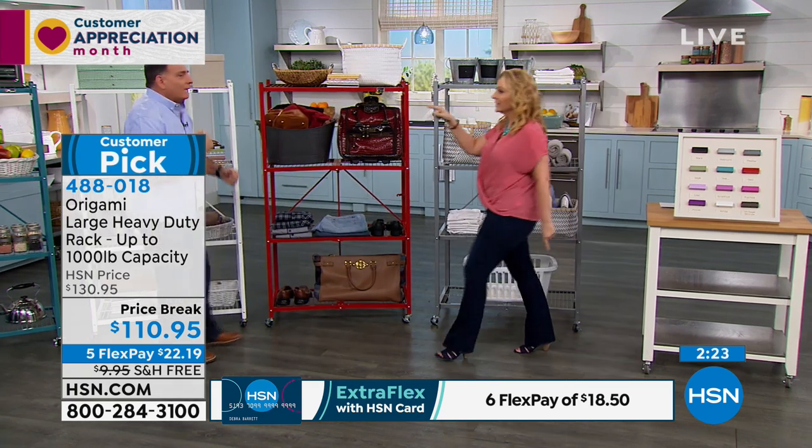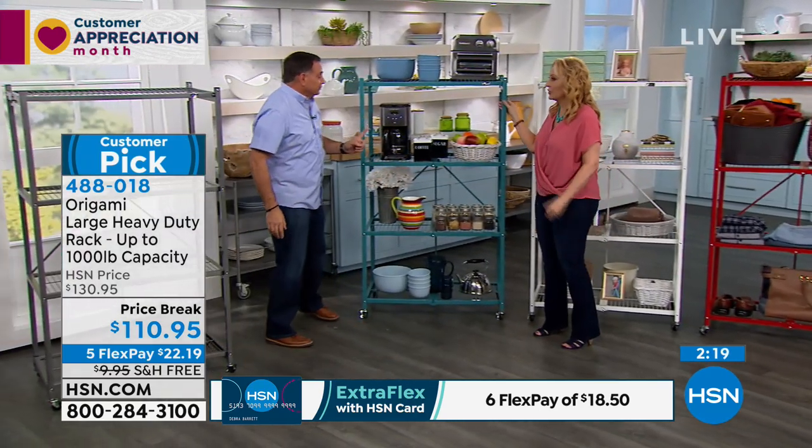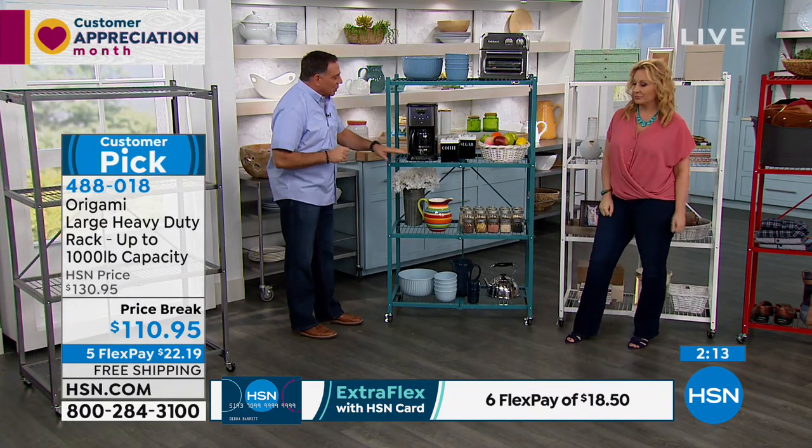Do we talk about the teal? Is this the teal? We haven't. And this is not turquoise. No, this is teal, because the turquoise is a different color. This is the teal. Okay, so it's the darker of the two.